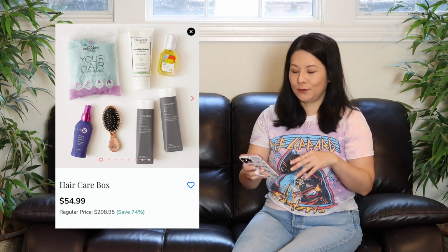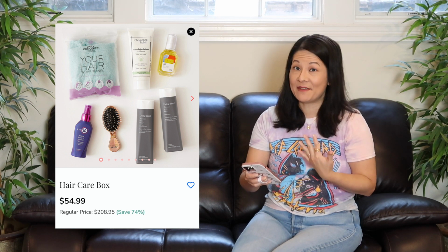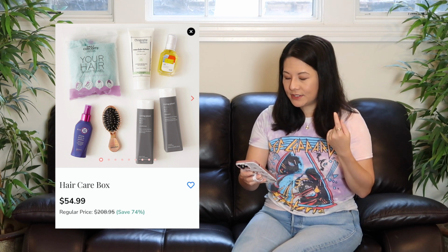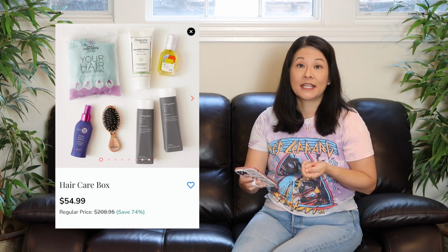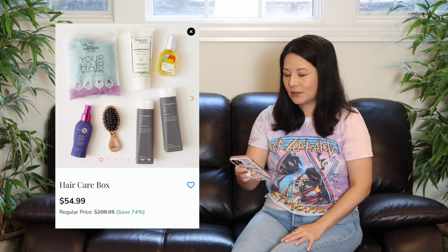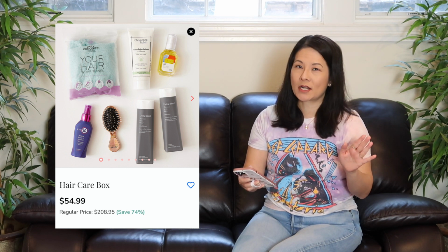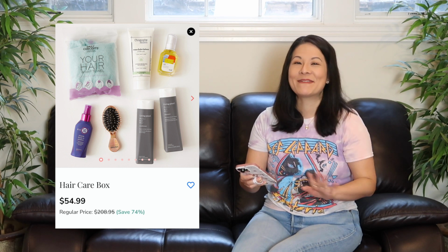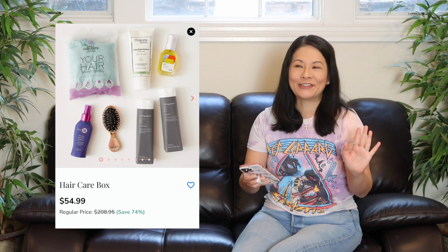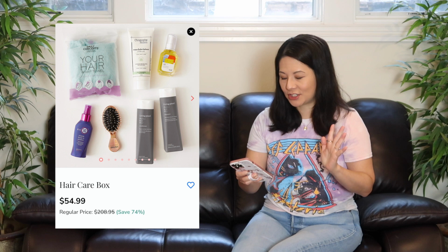So this set includes the Living Proof shampoo and conditioner, which I just talked about, in the same 8-ounce sizes. It includes the Christophe Robin Hydrating Mask, which I haven't tried, but I think I'd like to give a try. It includes the It's a 10 Miracle Leave-In product. And I've raved about this product before on this channel, including my last FabFitFun seasonal video, because they did offer this in the seasonal box, which I definitely snatched up.